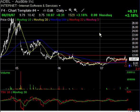This is not a recommendation to buy, sell, or hold, and I don't have a position in ADBL currently. I did short it back on a bull trap in early '05, back in this area. And over the course of the next year and a half or so, I'd been long and short several times, but no position now.